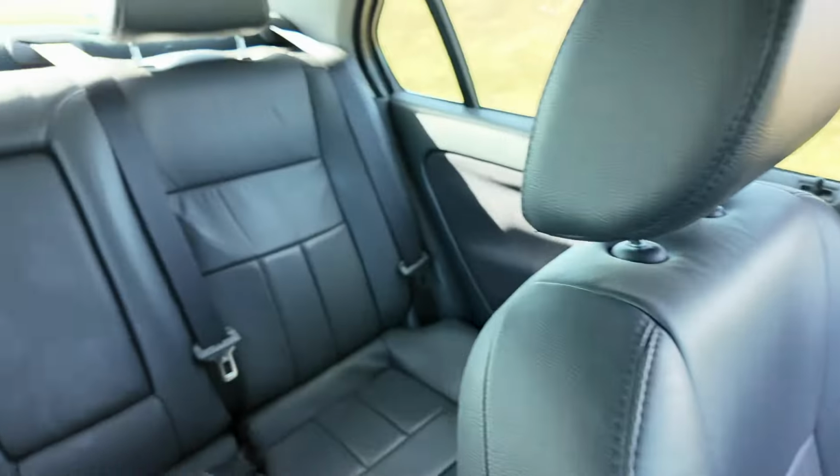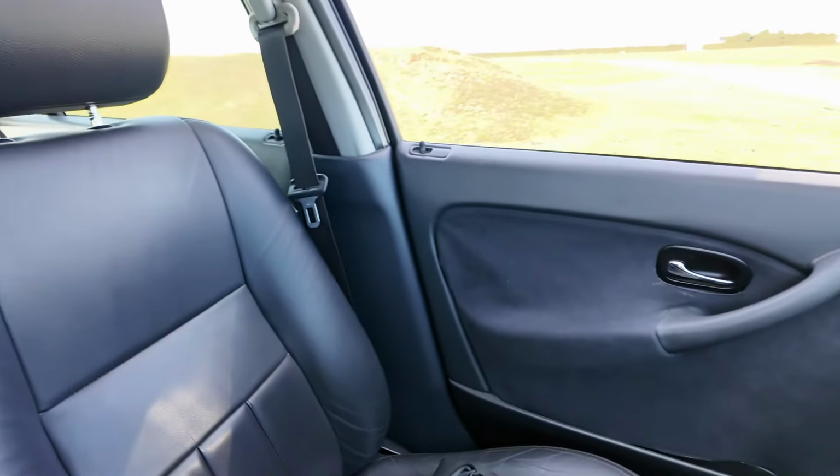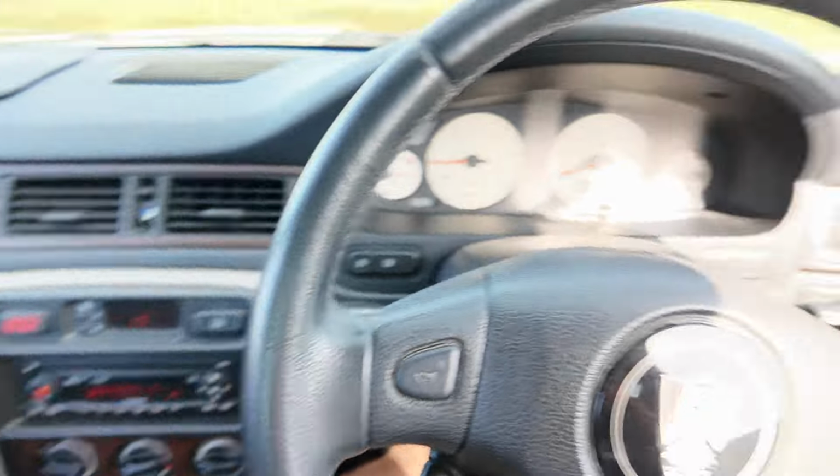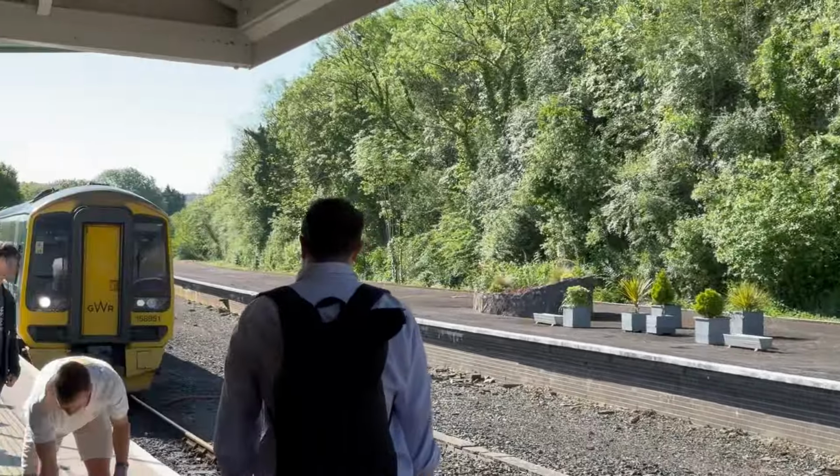It is immaculate. When I picked this up, I honestly said to the guy, "Are you sure you want this sort of money?" Because his friend advertised it and he wanted around £900 for it. So I offered £850 and he agreed. I waited like 2 weeks to pick it up because obviously I needed to get time off work. Went up on the train, which I'll show you a video now of me going up on the train.